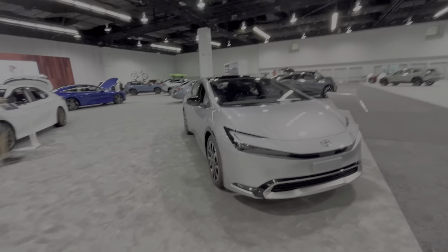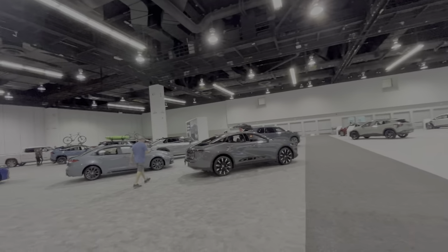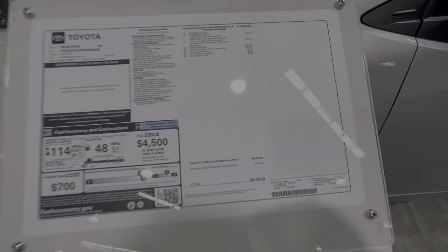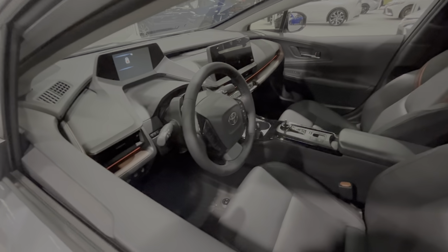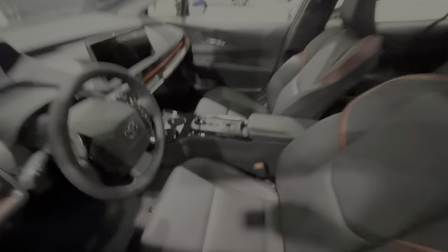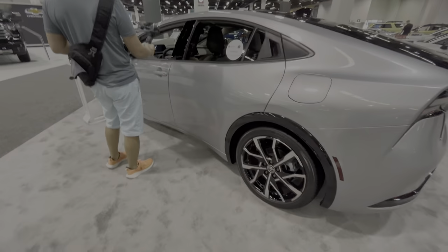So those are Priuses, fully loaded. That's the Crown. That's the pain in my butt, but there is nothing I can do about it. So that's the Prius Prime XSE. We do have it for 39,300, and it's cool. Look inside. It's a black and red interior, leather, and the shift knob is not present because they took it out. So they're probably waiting for people to start stealing the parts, you know?